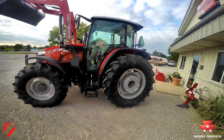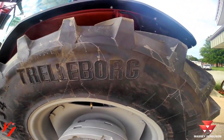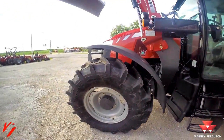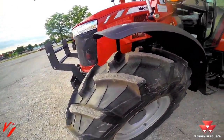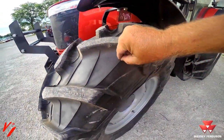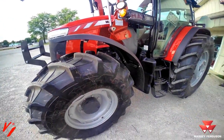One of the things with the Global Series tractor is they come with premium Vahrenberg radial tires. Not a cheap bias tire, but premium radial tires from the leader in tire innovations. One of the things you'll notice about Vahrenbergs is this exclusive mud clean out terraces. This little terrace here helps break up the mud and fall out when you're in muddy, like feedlot conditions.